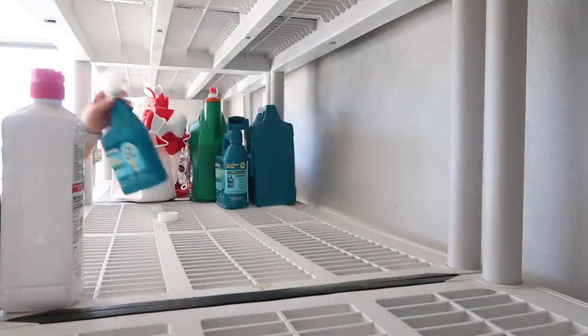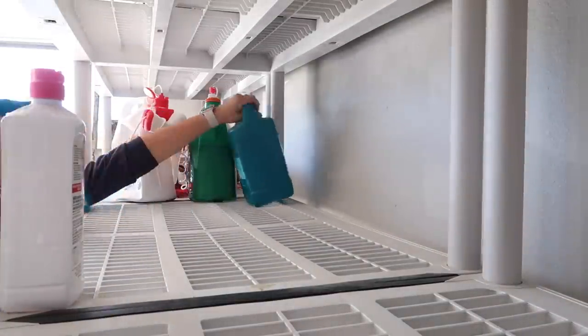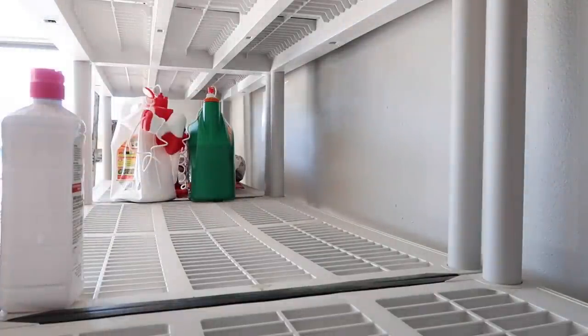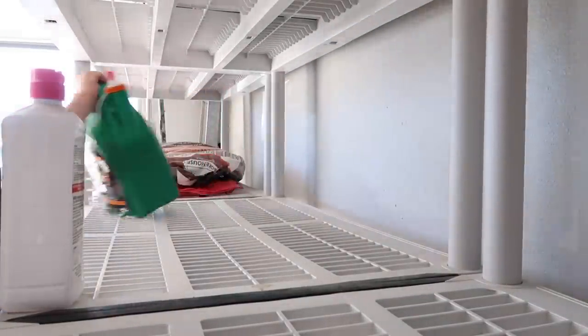I'm clearing all of this off so I can see what I have. I can check dates. I can see what's empty, what's full, and you really will get more done by clearing it. I know it's a little bit more work, but it's always worth it.